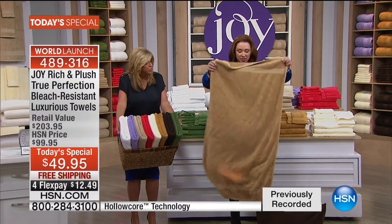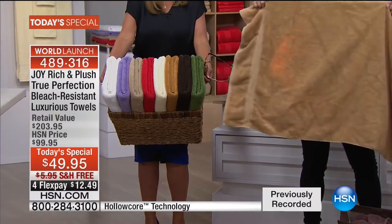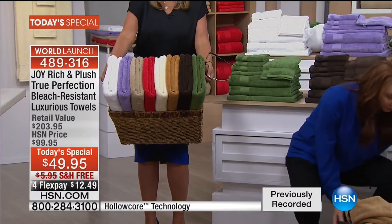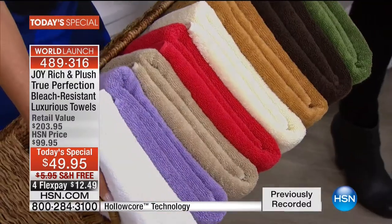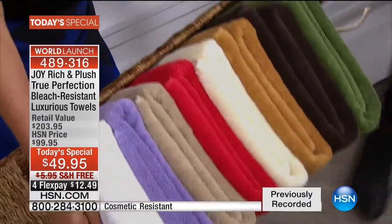And if this was ruined, looks familiar? Yeah, it's somewhere there. Here it is. Yeah, there it is. That looks familiar. And then mine with the cosmetics and everything that gets ruined. So that was ruined by bleach. This was bleached. These are the True Perfection towels.